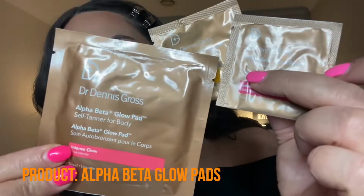Now, Dr. Dennis Gross has one of the best self-tanning products for the body, hands down. Beautiful, gorgeous, sun-kissed glow. They are his glow pads. Now what they are, it is a non-streaky natural self-tanner. They exfoliate that dead skin. They self-tan, of course, and then they penetrate anti-aging properties into your skin while you're tanning. Like, I'm sorry, give me that now.